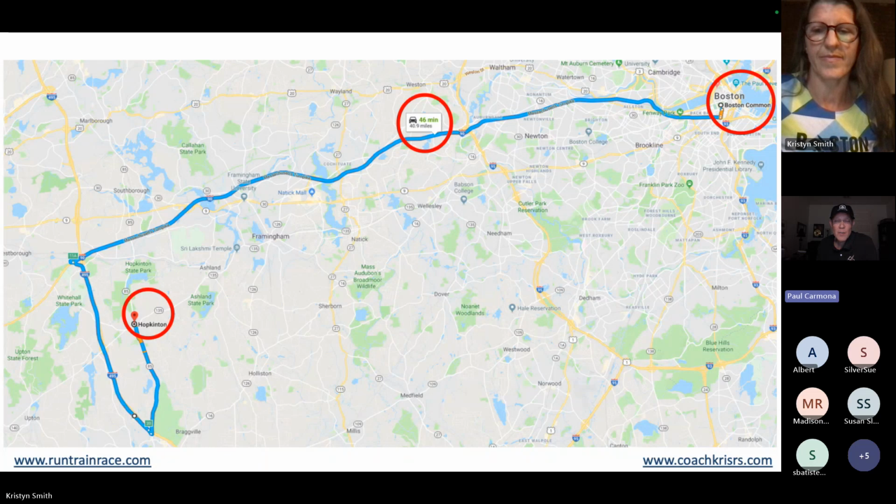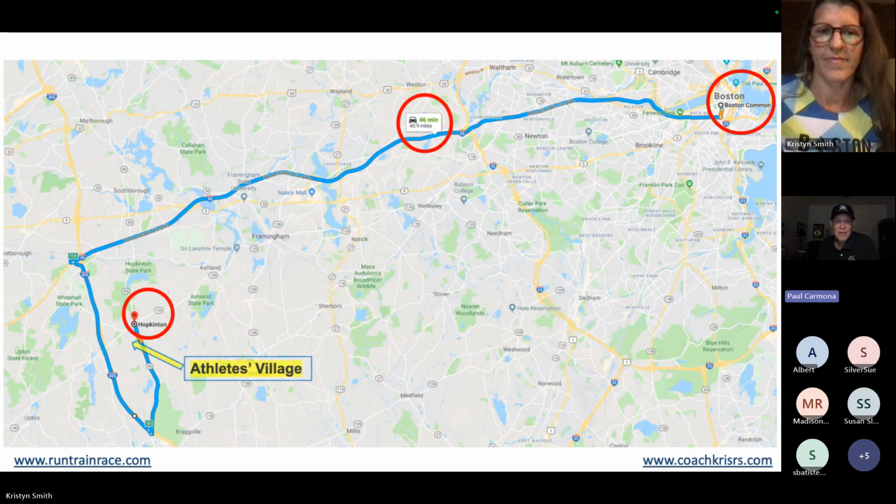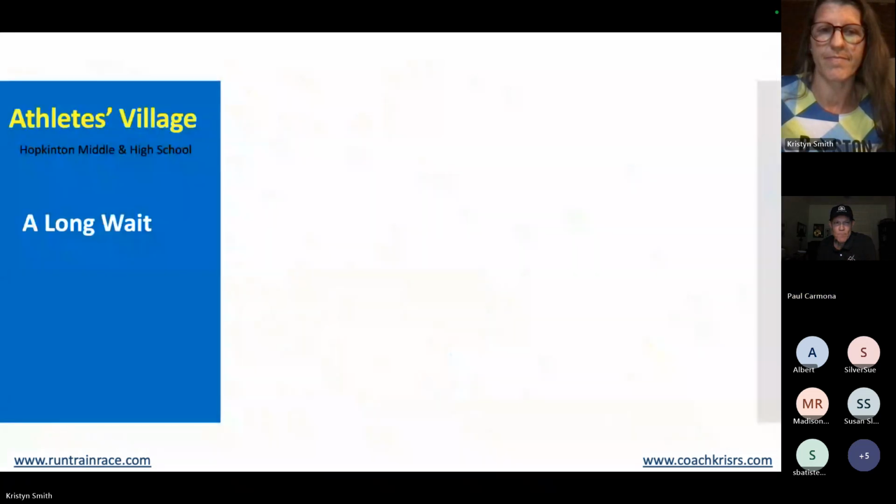So it's about an hour long, because the route that the buses take, they head west, southwest, then they head south. They actually bypass Hopkinton to the south and then come up north on that little 2-lane road going into Hopkinton. And at times the buses start backing up, and it's a little bit of a wait. So again, it's a little more than an hour. The Athletes Village is actually a little bit southwest of the center of Hopkinton, where the race begins.